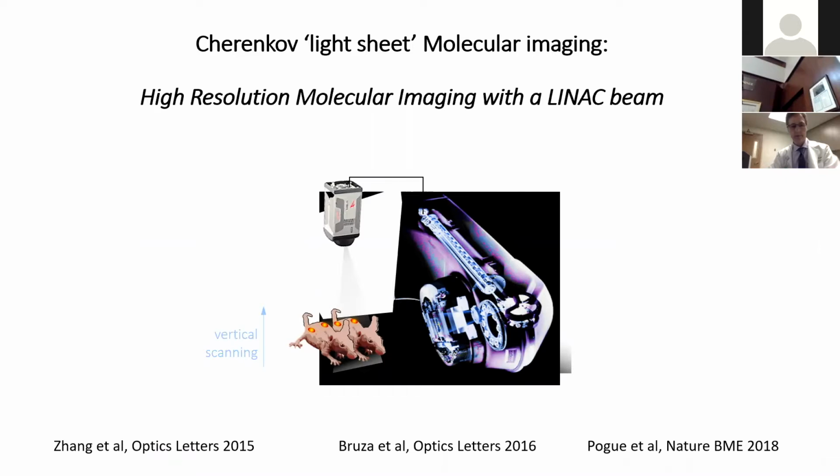And so the idea that we could see Cherenkov light from tissue made me realize that we actually could use radiation to inject light into tissue. And why not use the radiation beam as a tool instead of a therapy? So here's the idea. If I have molecular probes in an animal, I could use the radiation beam as a tool to inject Cherenkov light in tissue. And when the Cherenkov light excites those molecular probes, it gets captured with the camera. And so I call this Cherenkov light sheet molecular imaging.